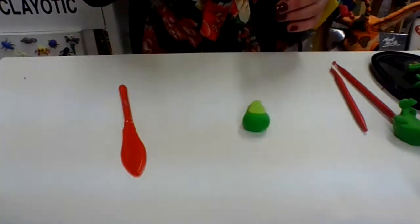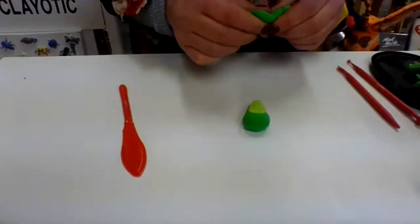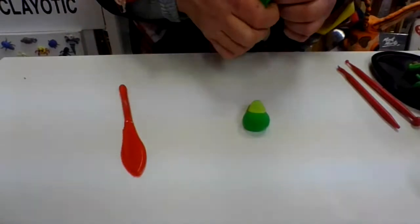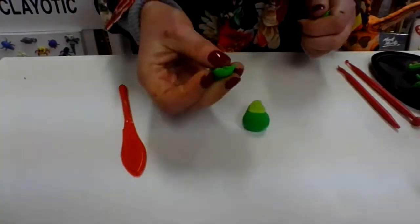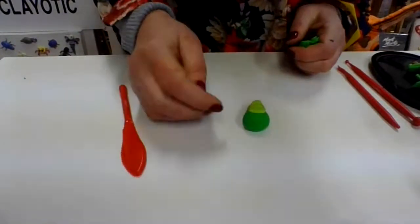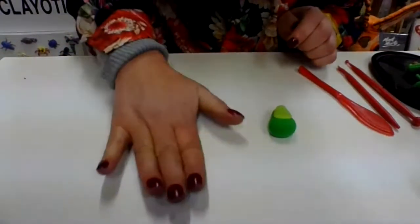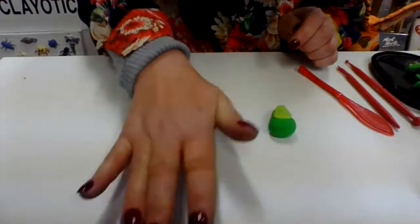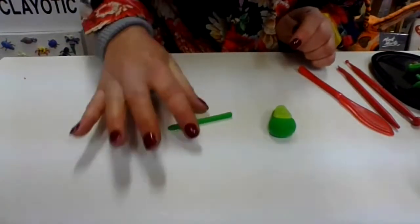Now, the next stage we're going to do the legs, okay? So I'm going to take around this amount. So the legs are skinny, so we'll just be mindful of that. So we're going to go with an amount around this size, and you're going to roll it into a long sausage. So into the ball, and then the sausage. Obviously it's got two legs. So we're going to half it.